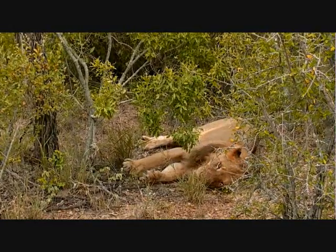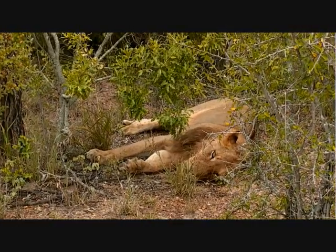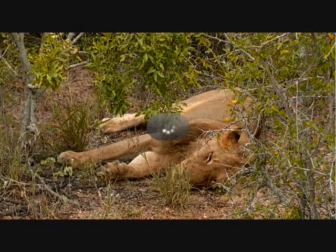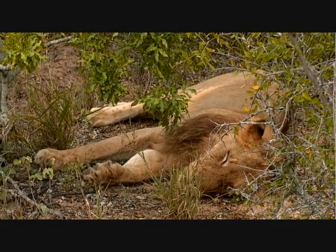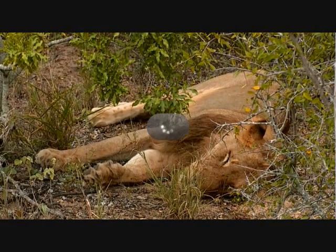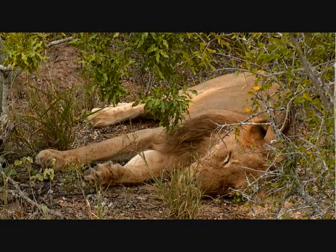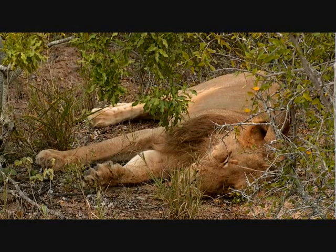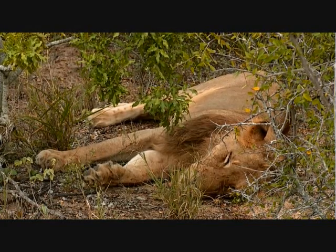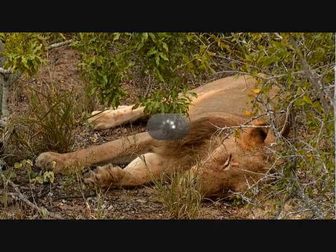Too lazy to move. So we're still sitting here with the Nkuhuma Pride Alliance. As you can see, there's not much happening. They're all sort of flat.